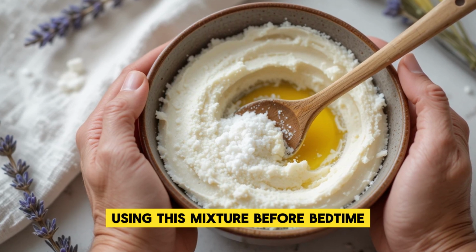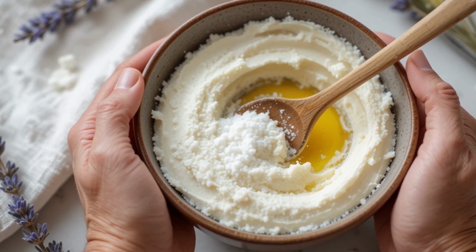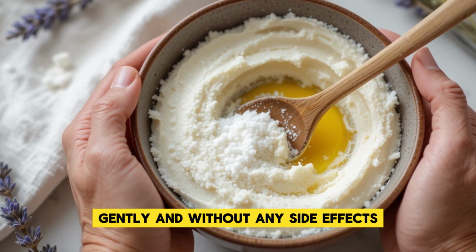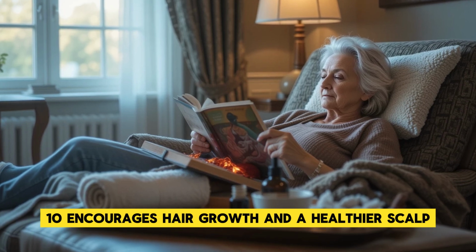Using this mixture before bedtime with a warm towel over your back can help release tension, reduce swelling, and promote better sleep. It's not a cure, but it can bring real relief, naturally, gently, and without any side effects. 10. Encourages hair growth and a healthier scalp.